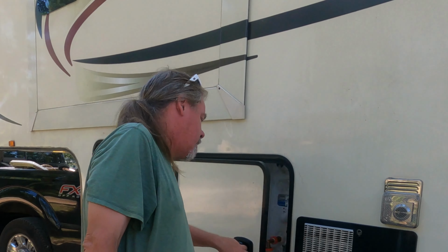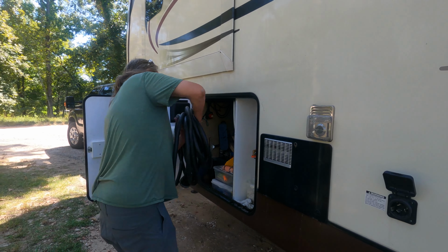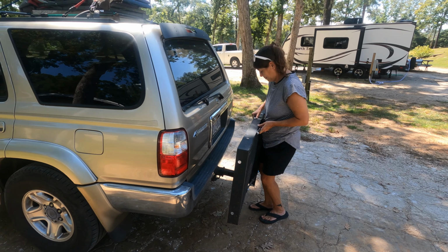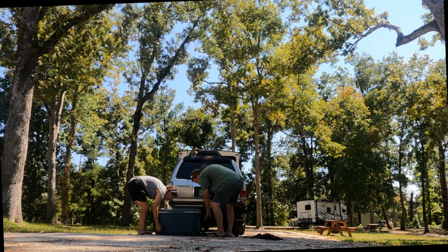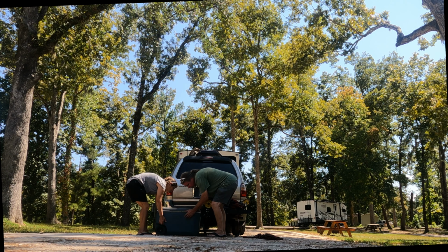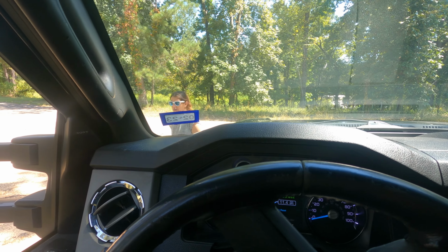We secure everything away. We are getting better at packing our must-haves for travel day. We strap it all down. And off we go.